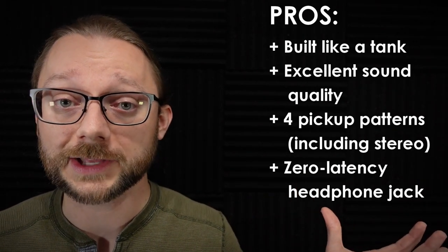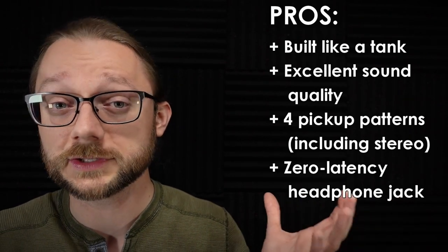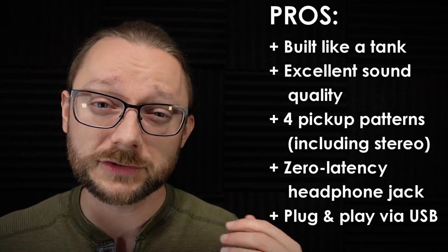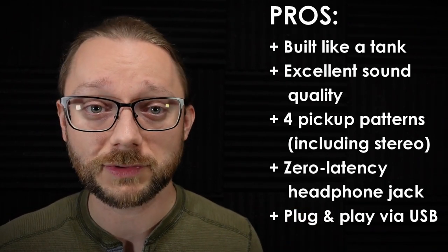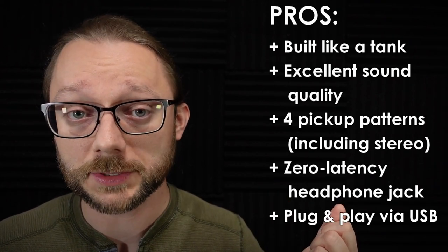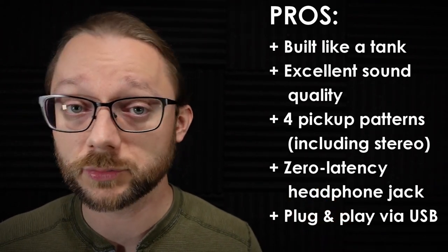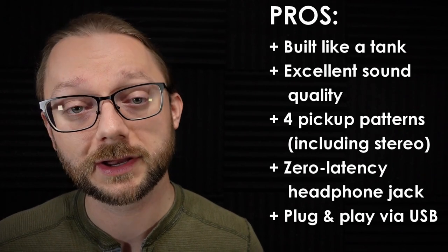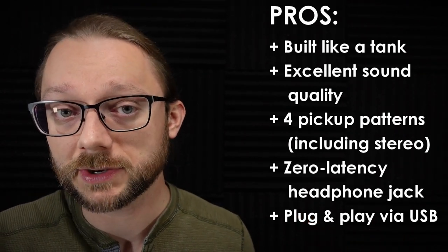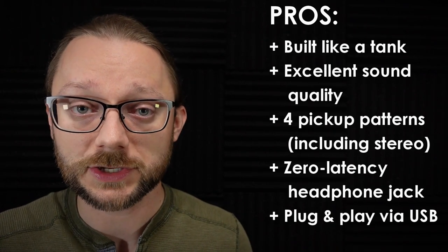Another useful aspect of the Bigfoot is its plug-and-play compatibility. You don't have to install any drivers. There's no fudging around with OS settings or anything. You've got a USB plug, you plug it in, whether you're on Windows or Mac, it doesn't matter, and it just works just like that. It's very, very easy to set up and use.